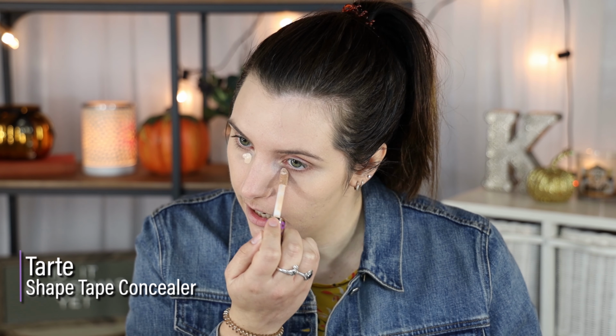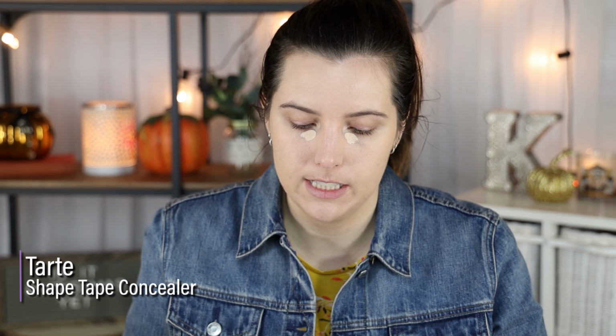I'm going to take my Tarte Shape Tape. Now this is not a product that's been discontinued, but it's one that's going to expire soon, so I need to use it. I did not have a concealer that has been discontinued, which is interesting. I forget how much I like the Tarte Shape Tape. It's really good when I use it. And then when I use other drugstore concealers that are just as good, I'm like, wow, that's overpriced.